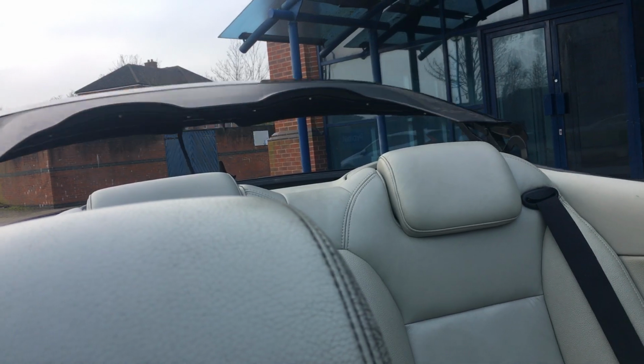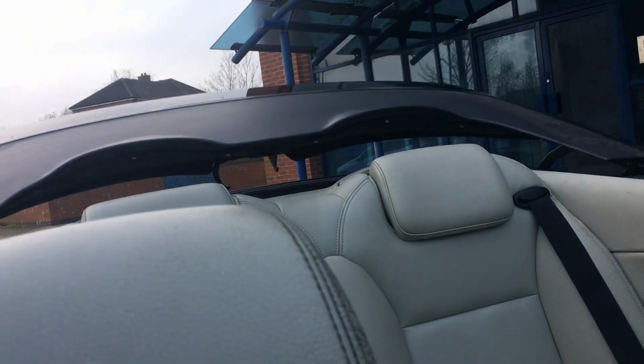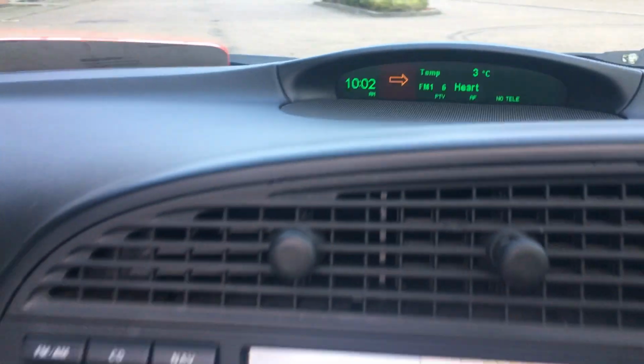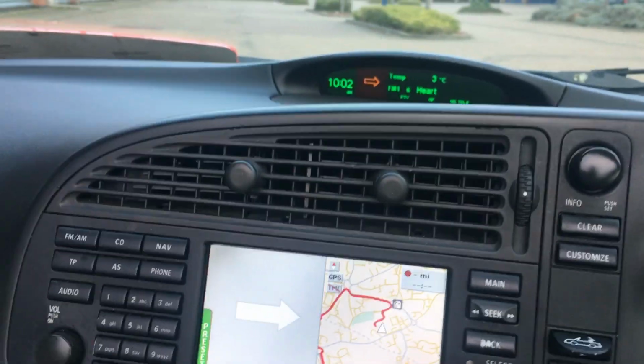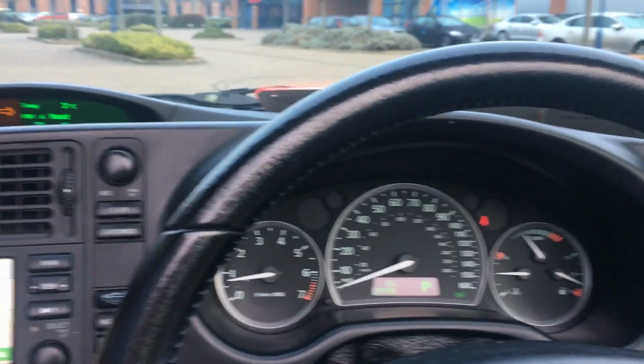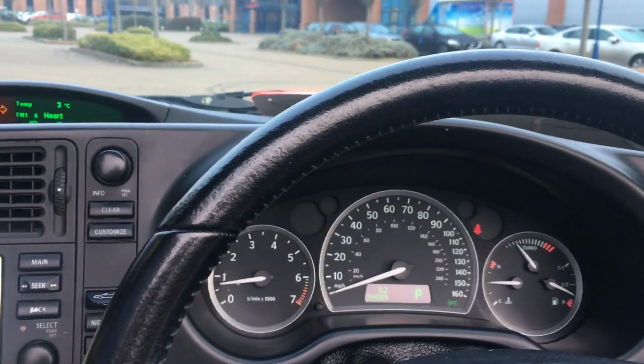So that goes down, the rear deck will come up and close it all in. There you go. There's the sat nav, so that's giving us directions someplace in London. All works fine and dandy-o. We'll just drop the windows, complete the look, and we'll have a look outside the car.